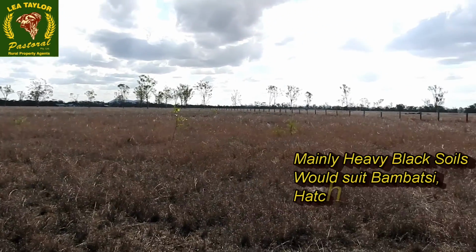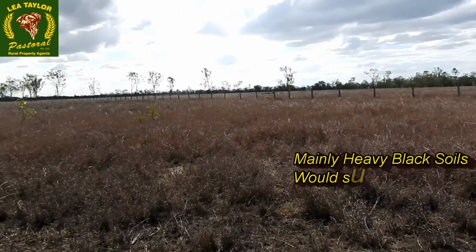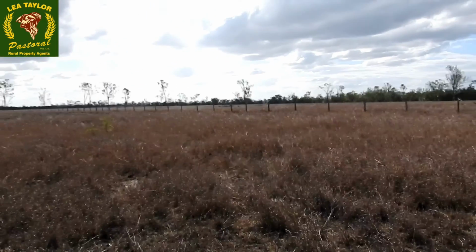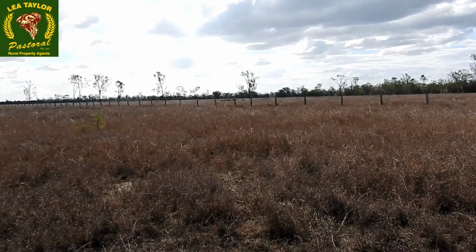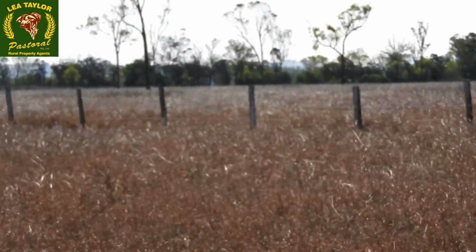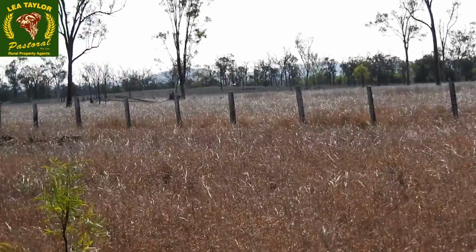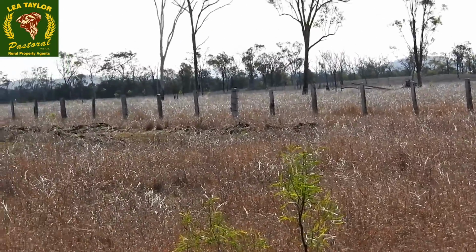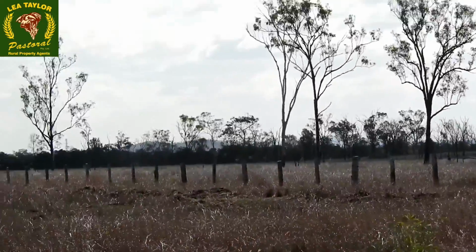As I said, the fences on the place, basically right across the board, are in immaculate condition, and they're all in very good, as new condition. Just going along there gives you a look: all good post fence, good solid fence all the way, good strong fence, with a hot belly wire all the way around.